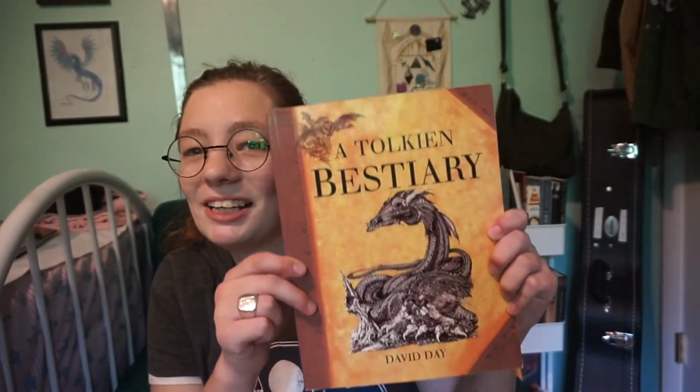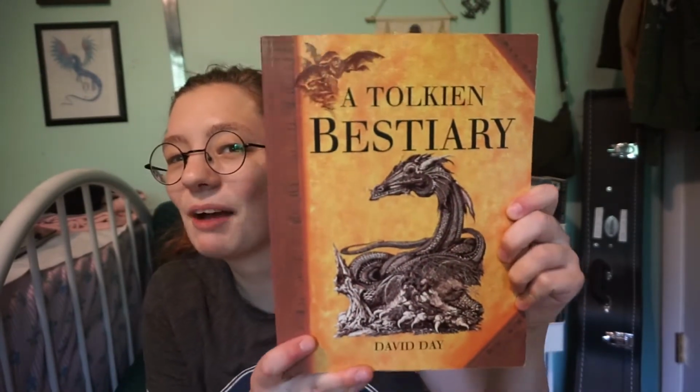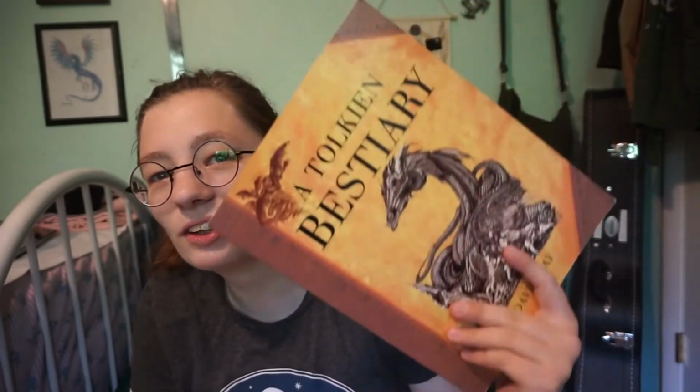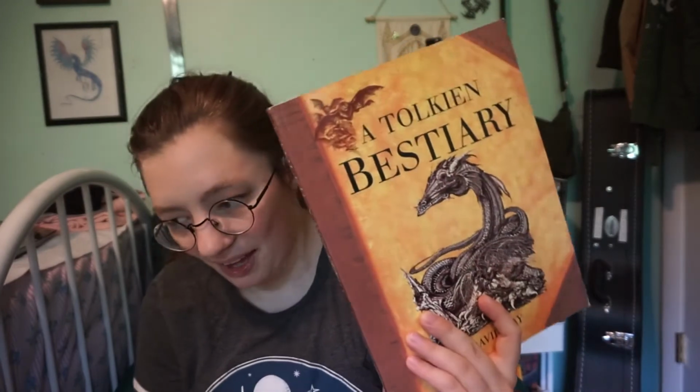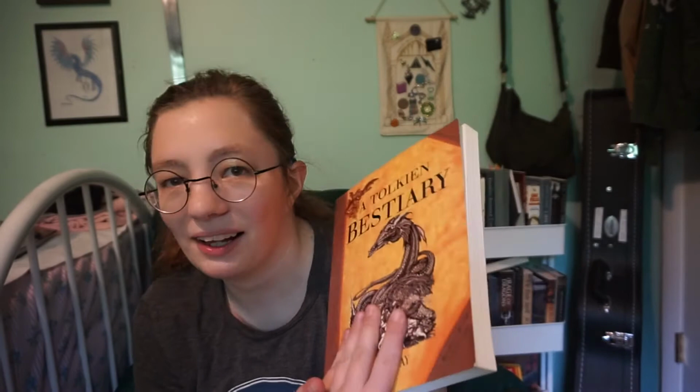Then we have Tolkien Bestiary by David Day. This is so exciting. I bought this one at the bookstore and I saw this and I was just like, you know what? I have to have that. And it's another Tolkien book. Super exciting. It's got all of the creatures from Middle-earth and Tolkien's universe in here, and I'm so excited to actually explore it. I haven't gotten a good look at it yet. I've just kind of flipped through it a little bit, but I'm really excited. Yeah, this is just super exciting.